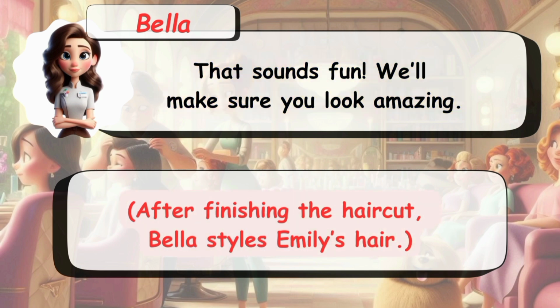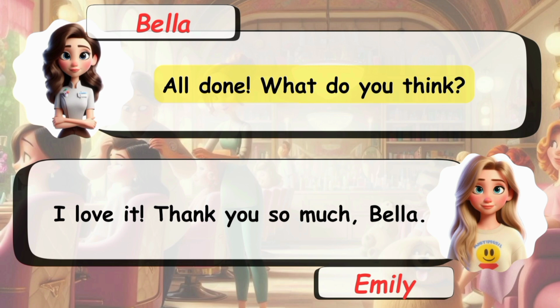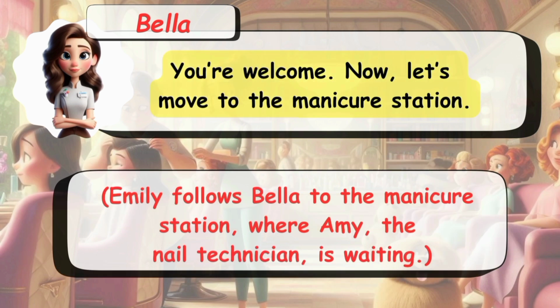After finishing the haircut, Bella styles Emily's hair. All done. What do you think? I love it. Thank you so much, Bella. You're welcome. Now, let's move to the manicure station. Emily follows Bella to the manicure station, where Amy, the nail technician, is waiting.